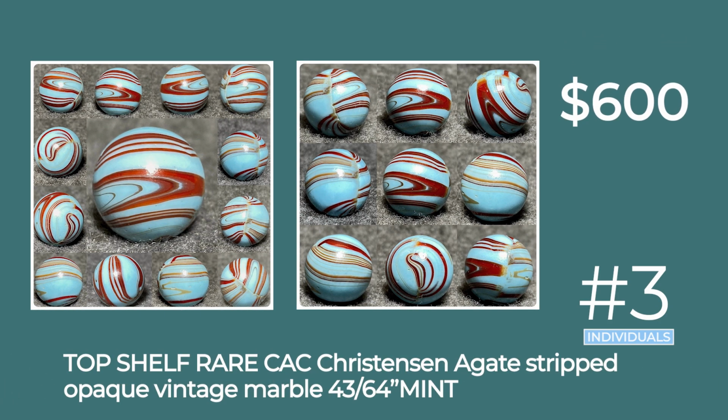First to step onto the pedestal in the number 3 spot is a top shelf rare Christensen agate striped opaque vintage marble 43/64 inch mint. What a precise measurement. Selling for $600 after just one bid. That buyer ensured it was coming home to their collection. This marble is almost breathtaking.